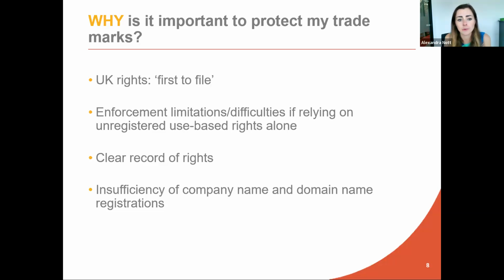Thirdly, if you need to enforce your rights against a third party, it's much more straightforward if you have a trademark registration to rely on to prove that the right exists, rather than having to prepare a lot of evidence to show that your business has rights to an unregistered trademark.